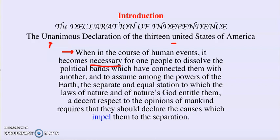So he didn't start out with the problems of Britain and the conflicts with the Americas. He started out with, hey, there are times when people have to dissolve, when groups have to separate, and he's kind of laying the point that this is going to be one of those times. The conditions are right.